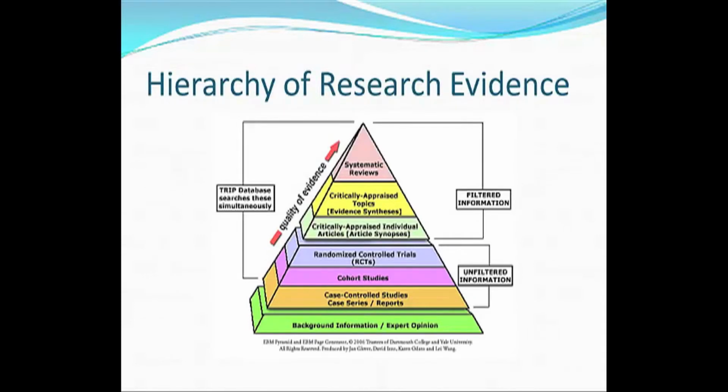Now, there's a hierarchy of research evidence. There's different types of research that are done, and they have different weight, I guess you would say, or hierarchy in the importance and the weight we give them, and the weight we give them in applying it to clinical medicine. Now, you'll be surprised. Let me ask you a question, and you can raise your hand and answer it. What type of evidence here is most often used in the examination room, in the hierarchy of evidence?